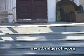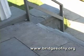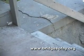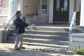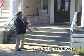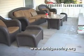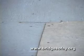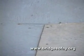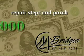I'm standing in front of the porch. As you can see, this porch is pretty shot. What we're looking to do is take everything out, all the wood, the masonry, what have you, and put up a new masonry porch. One of bluestone and red brick with railings for an area for guys to get into the house without falling through the porch here that you see. The cost for this item right here to replace this is $10,000.